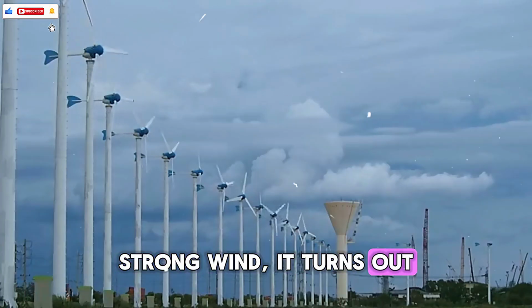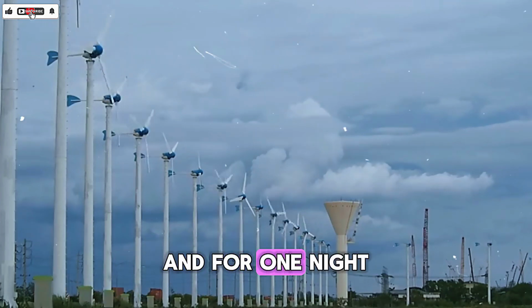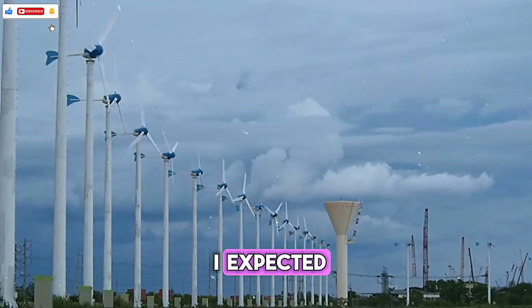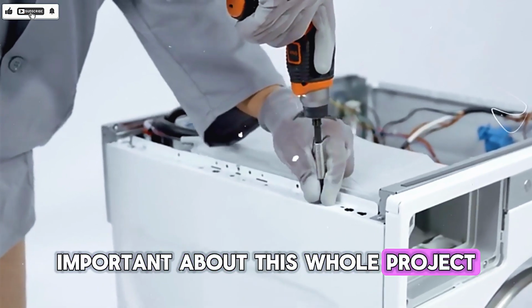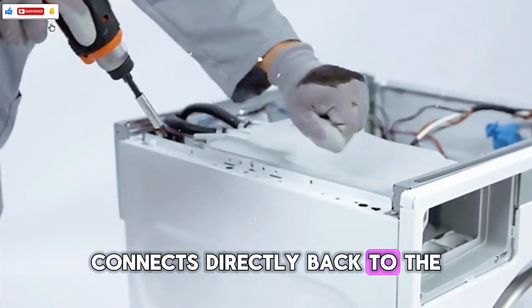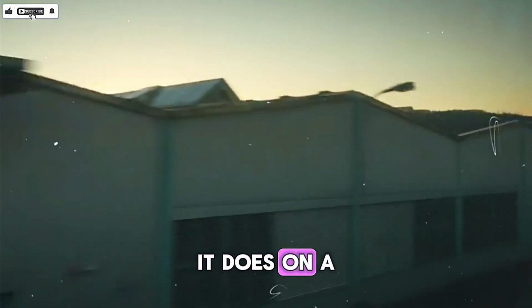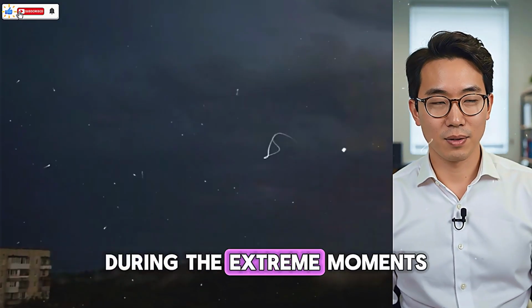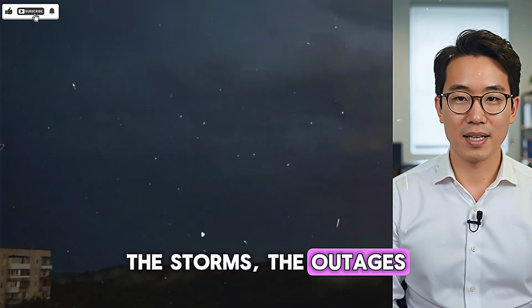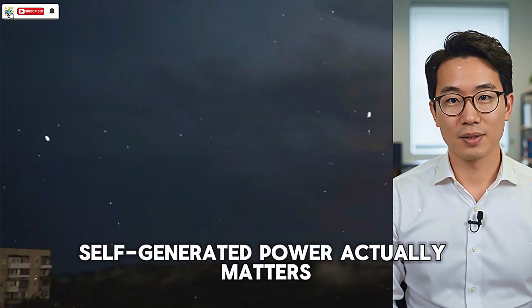Strong wind, it turns out, is exactly what this simple design needed to prove its actual worth. And for one night at least, it delivered more than I expected. That single stormy night taught me something important about this whole project, something that connects directly back to the economics of it. A system like this isn't valuable because of what it does on a calm, average day. It's valuable because of what it does during the extreme moments, the storms, the outages, the situations where a small amount of stored, self-generated power actually matters.